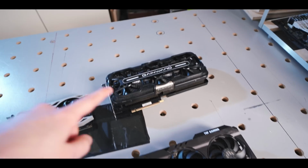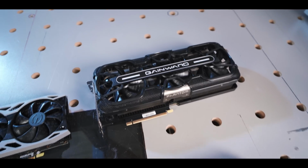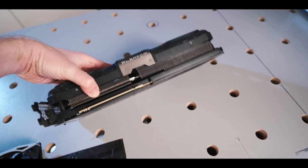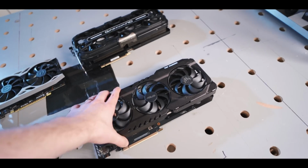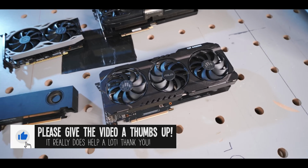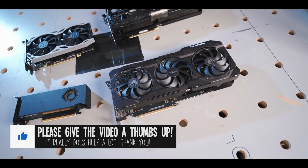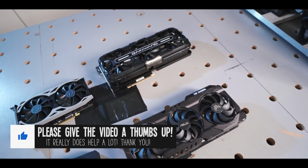The reason I am getting rid of this 3070, and this will be a recurring theme in this video, is it is just too thick to go in an Octominer. So I will get rid of that. The 3060, I have quite a few 3060s and I really don't want to have a big farm of 3060s. They aren't that great for mining compared to the 3070, for example.